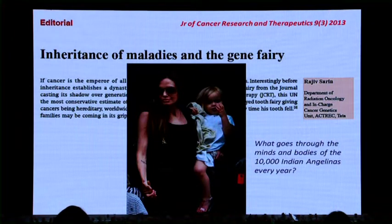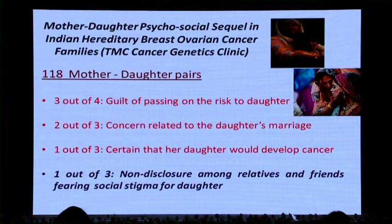So there are more than 10,000 Indian women who have a BRCA1 mutation like her, but what really goes through their mind and body, there's little data on that. So we did a little survey of about 120 mother-daughter pairs who are with us, and most of what we found was not surprising.